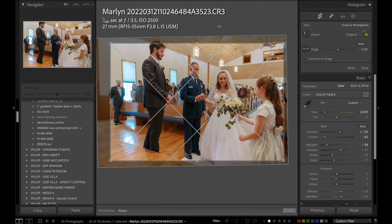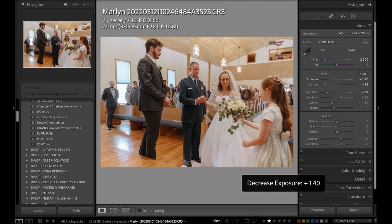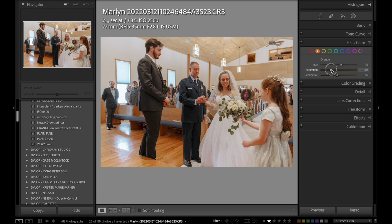We can't really take the blue out of this image since it is predominantly in the suits, but if that man was not wearing a blue suit, you better believe that I would take the HSL and just take the blue out. Yeah, I think I would do that. And then I think I'm gonna go in and take out a little bit of the yellow and then take out just a little bit of the orange.